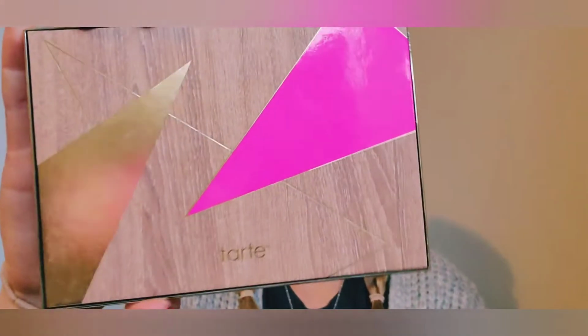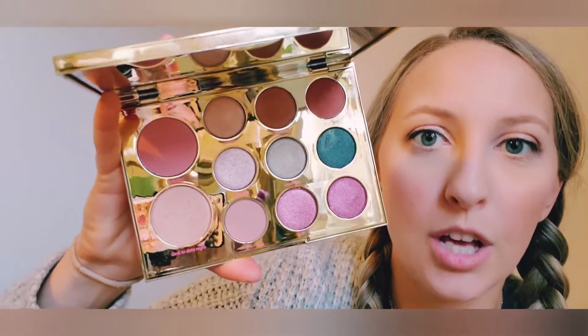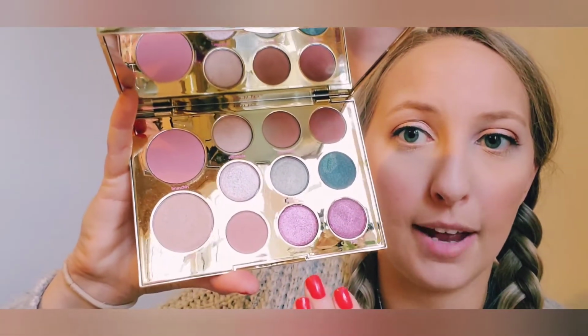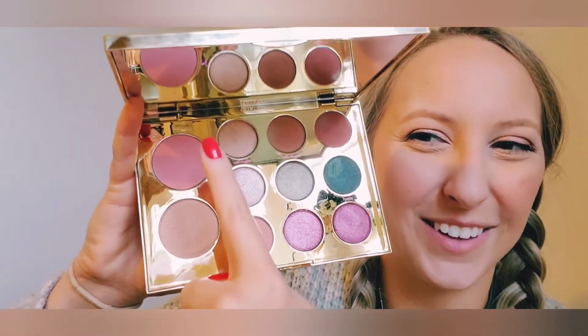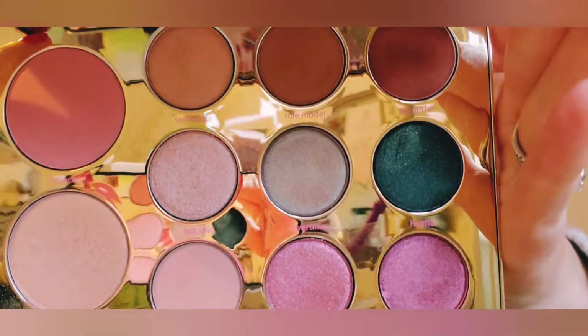It is the Tarte Busy Gal Goals. That's reflective right there, but whatever. It's this palette by Tarte. The reason why I got this was because the color scheme in this, I thought it was just so unique. It's got a full 9-pan eyeshadow, and then it also has a blush and a highlighter in here. I think they're super pretty.